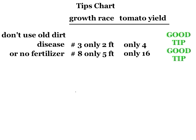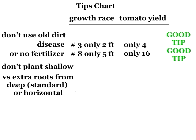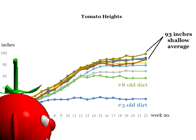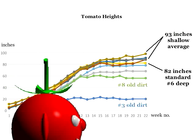The "don't plant shallow" tip was suggested to give more roots by planting deeply, our standard, or horizontally, for a stronger plant. But the shallow plants turned out tallest. The shallow plants averaged 93 inches tall, compared to 82 inches for our standard number 6 planted deep in the 7-hour sunlit zone. Interestingly, the horizontally planted tests came out in between, averaging 90 inches.